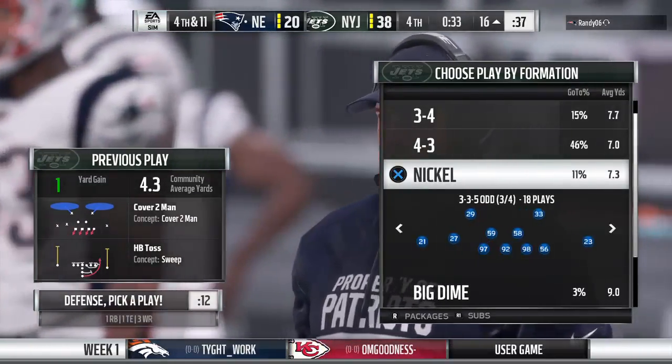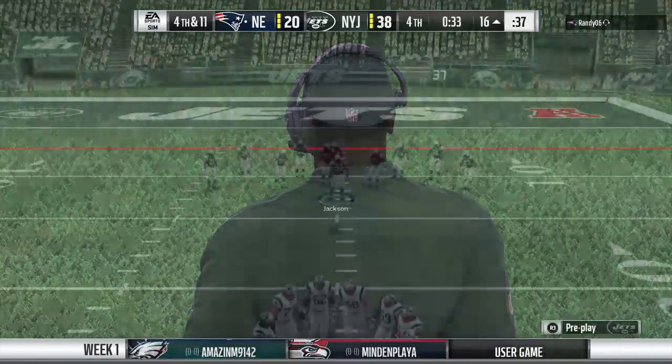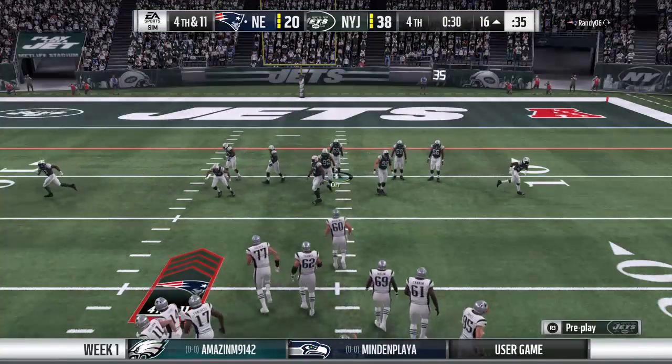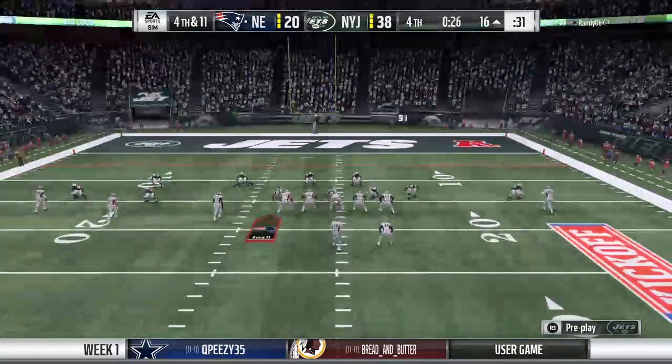Not too many offenses want to turn down long drives, but when you're down what they are, they've got to pay it off with some points. All right, they're going to try and keep hope alive here on fourth down. They're going for it. Set!